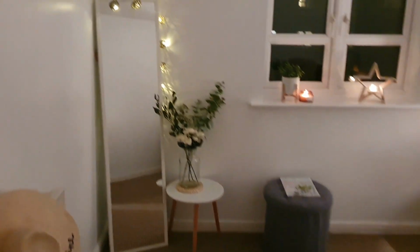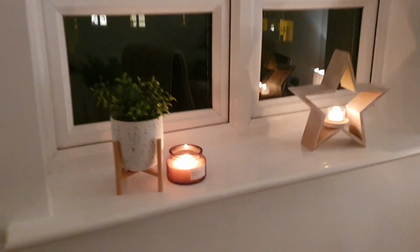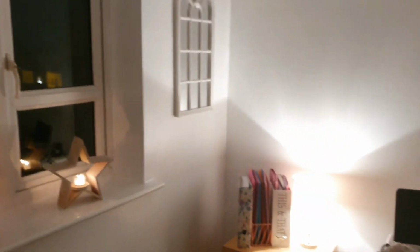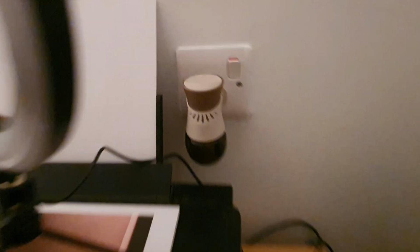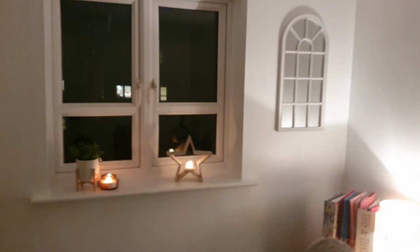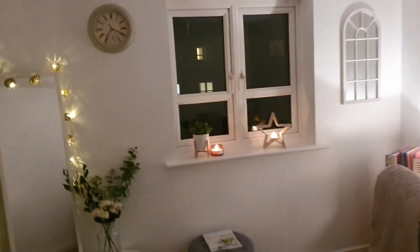I just want to show you guys what it's like at night time. I've got my candles lit. How cute. Absolutely love it. I've just put a plug-in in to make it all smell fresh. I am super happy how all of this has turned out, and I just wanted to quickly do an extra clip just to show you what it's like at night time.